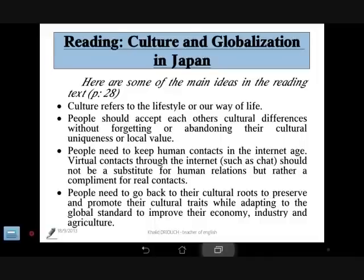That's what is in the fourth idea, that people need to go back to their cultural roots to preserve and promote their cultural traits while adapting to the global standards to improve their economy and industry and agriculture. That's why we have to accept our cultural differences.